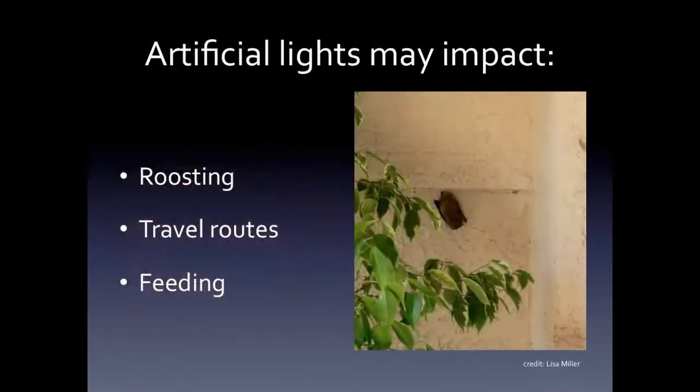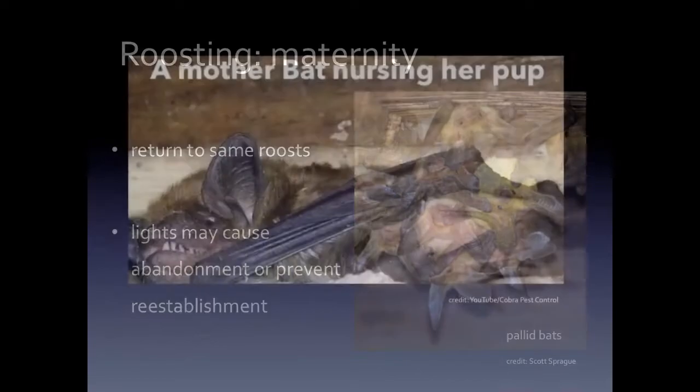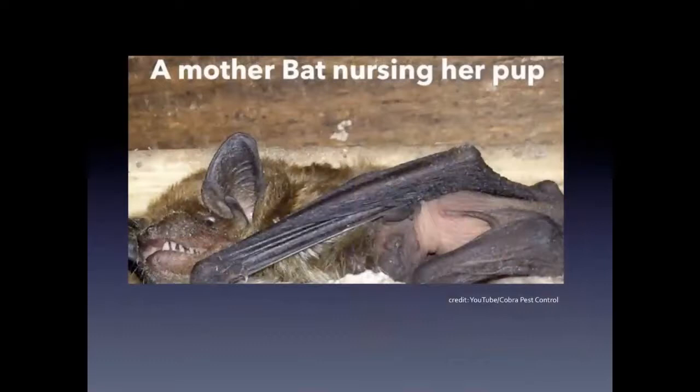Studies, mostly done in Europe, have shown that artificial light can have an impact on roosting, commuting and foraging routes, and feeding behavior. Since bats typically return to the same roosts year after year, lighting the entrance can have some detrimental effects. Maternity roosts may not be reestablished, or they could be abandoned. When most bats commonly give birth to one pup per year, it can take a heavy toll on the population.